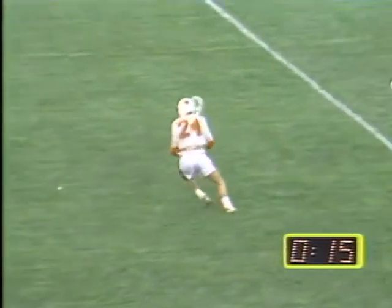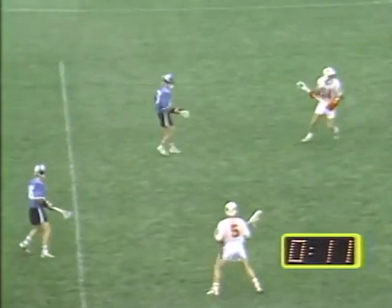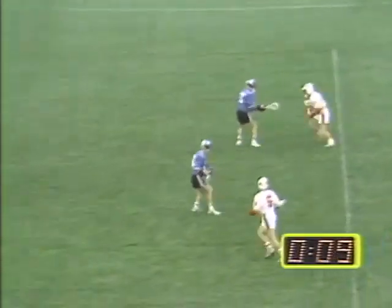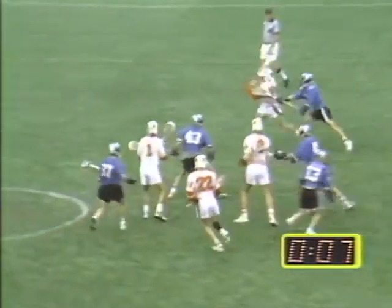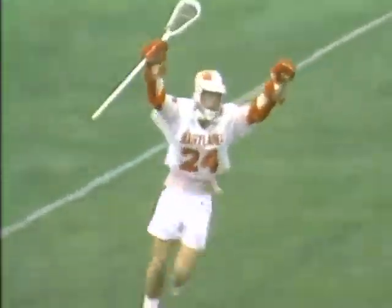Try to get it to Willard. It'll roll back towards midfield. They got to hurry to get a shot off. This will be a wasted opportunity. Willard doesn't know the time. Here's Willard, moves in, lets it fly, and he scores. What a great play. Willard.